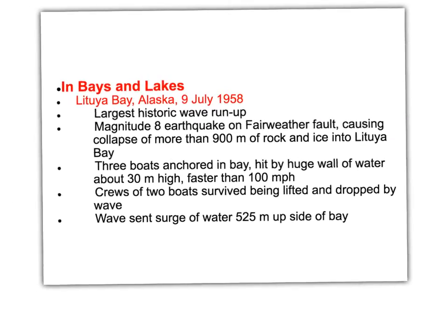You could also have them just in bays. What can end up happening is a very small event, an avalanche, could create a large tsunami, or even just an earthquake could happen along the bays. In this case, in 1958, it sent waves inside the bay of 525 meters. Those are massive, massive waves you couldn't even imagine. And once again, a couple of crews survived just for being out in the ocean, being dropped, but that's about it.